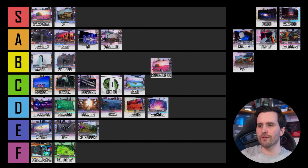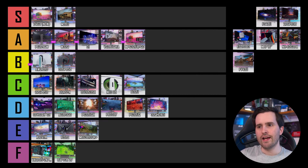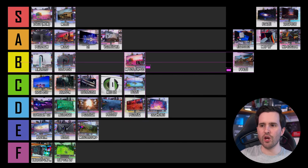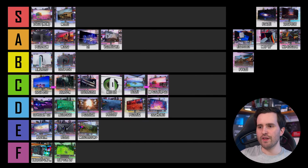little bit too expensive. If it had the response times, it would certainly be an A-tier monitor, and if it was cheaper than it is, but without the response times, then maybe I would consider it in the B tier, but I think it probably just ends up as a C tier display in the end. It is certainly good, but I don't think it deserves these upper tier spots at the moment.